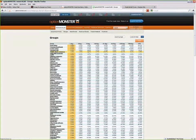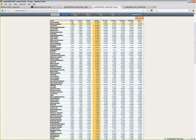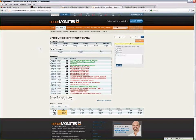You can look at a weekly change. You can see what groups are doing the best in the last 2 weeks, for example. All of this allows you to go through and really understand which areas are doing well, which aren't, and to get a really good sense of sentiment quickly. Now, it brings you right in, and you can actually look at the different members in the group.